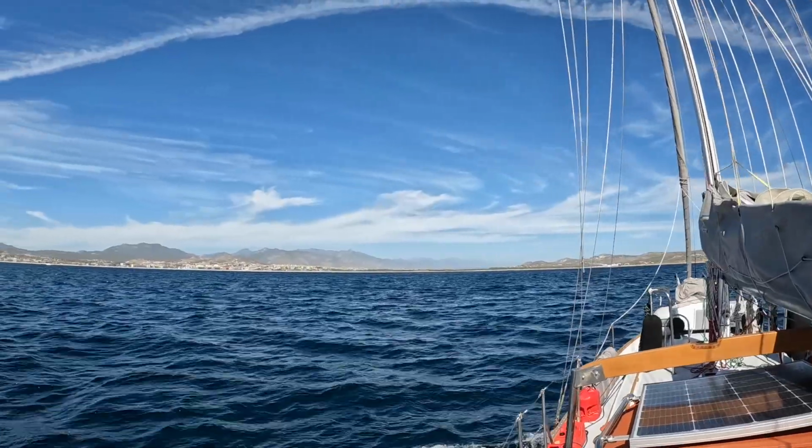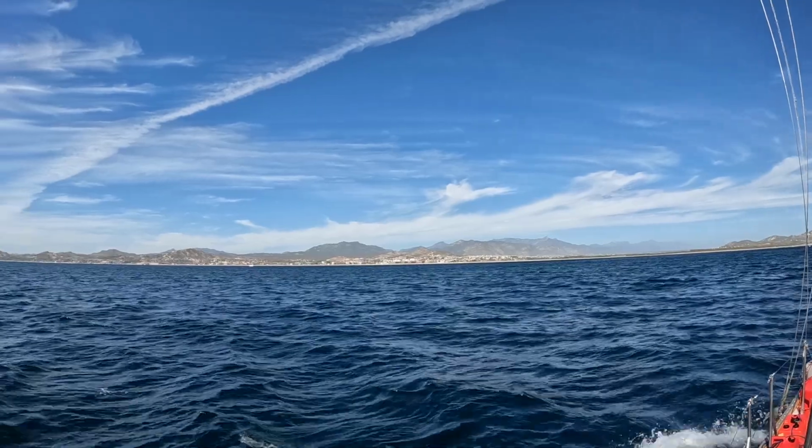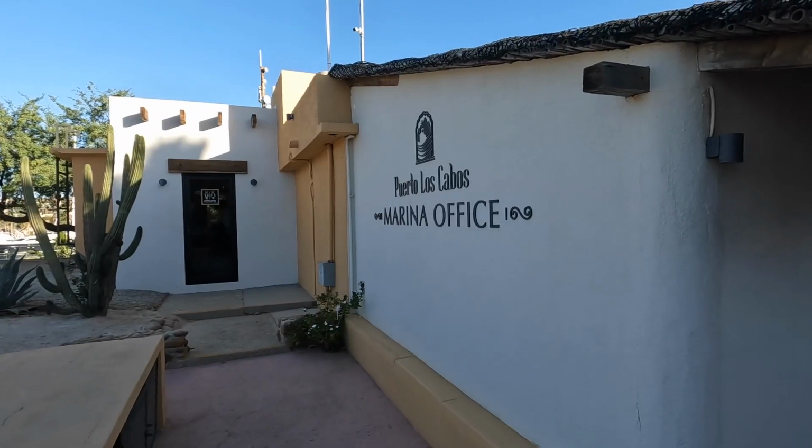We just had a pretty fresh little jaunt from Cabo San Lucas to here. 25 knot winds. Yeah, it was breezy and lumpy. Quite a bit of chop, yeah. Almost on the nose.